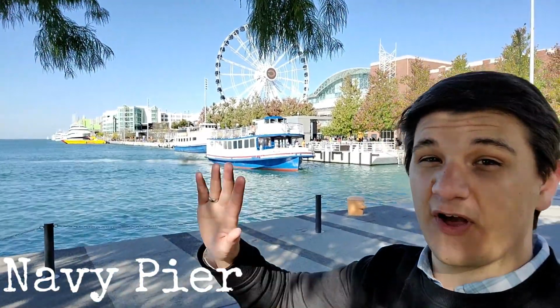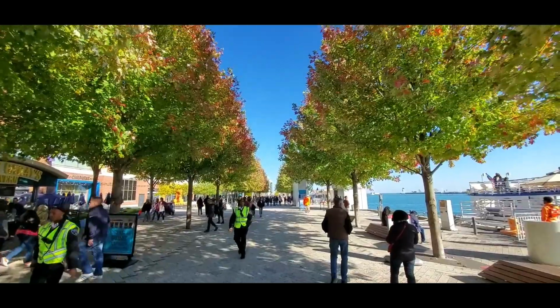All right, next place you absolutely have to come visit is Navy Pier. Navy Pier is this giant pier that goes way far out into Lake Michigan, and there's all kinds of things you can do. Whether you want to get something to eat, or if you want to go play around and have fun. If you want to see a show at the Chicago Shakespeare Theater, you can do all of that here, as well as even take a shuttle all the way across back to where the planetarium is.